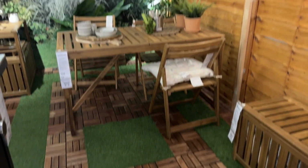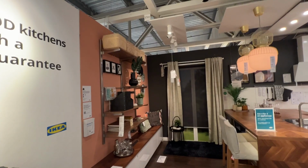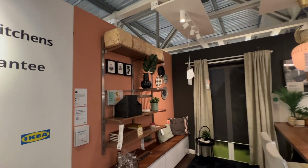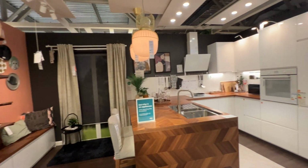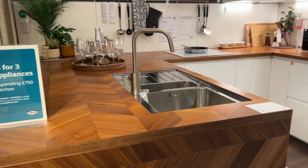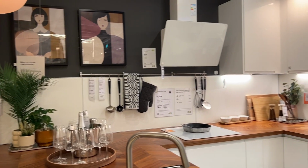Love this little outdoor dining section. It's really inspiring, I think, for small spaces, and that's one of the things I love about IKEA, that you can have a look and get inspired by some of the things that they've done. Like, I love this herringbone worktop. It's absolutely beautiful. I'd like to remember that for a future house.